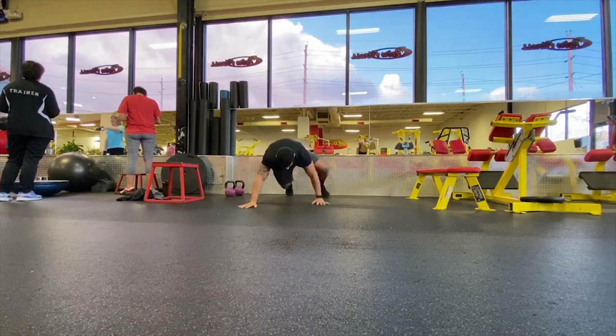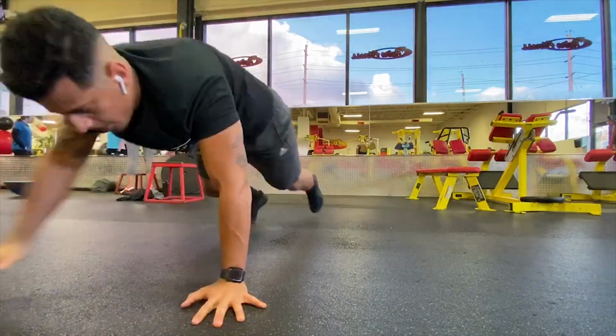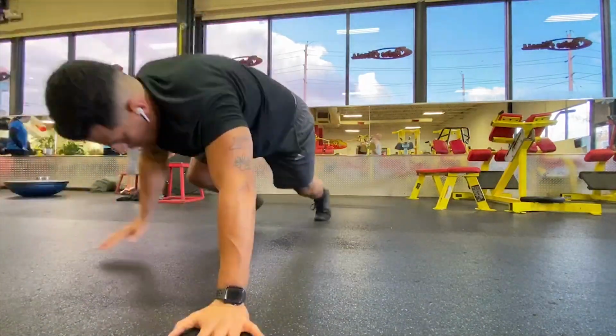The workout itself is very straightforward. It's only 3 rounds and you're doing 5 movements. The first movement we're going to go into is a reverse lunge kettlebell curl. So you're going to go back into a lunge, come back up and curl your kettlebells.